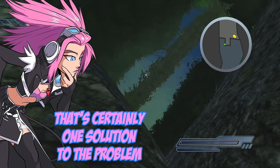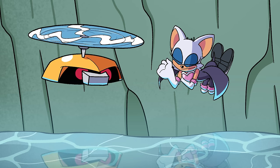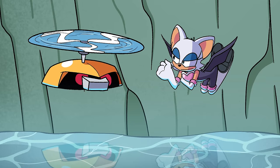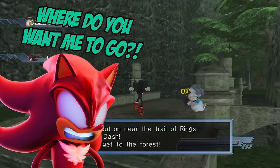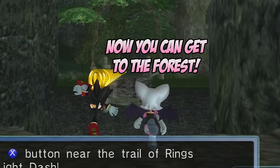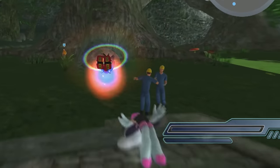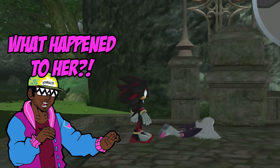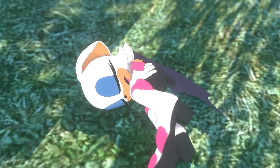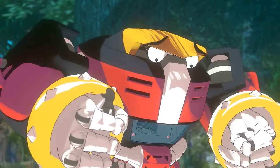That's certainly one solution to the problem. It's a good thing I can fly. It's also a good thing I can also fly. Goodbye, Shadow. Where do you want me to go? Now you can get to the forest. Fuck off. Now you can get to the forest. No! Oh, she's dead. What happened to her? Good job, Omega. Oh, I'm dead. Wait, what happened? No, Rouge, get up.